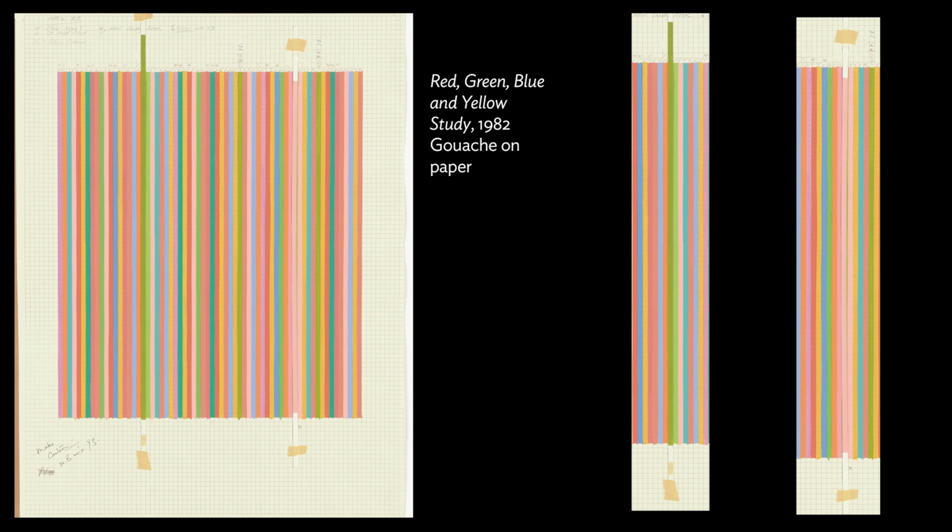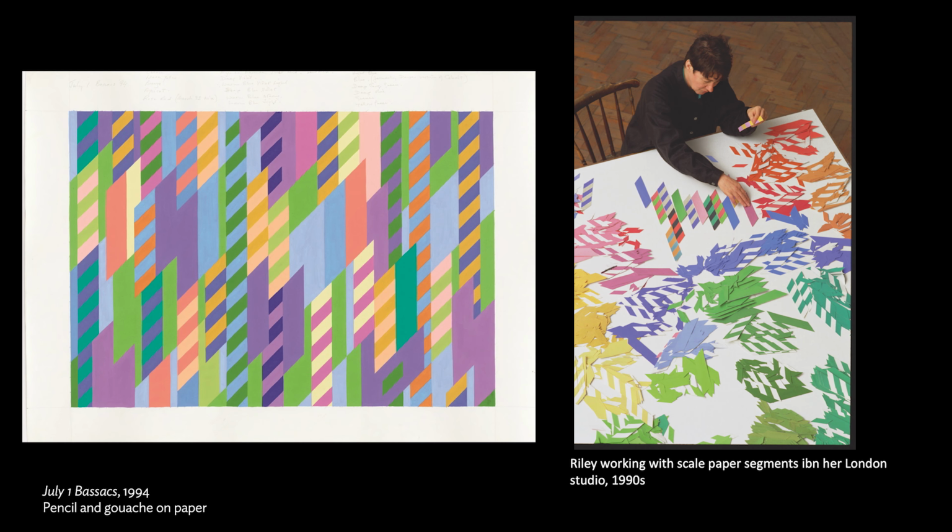But then she says, no, this isn't quite right. So she takes cut pieces of paper, or painted pieces of cut paper, and she puts, you can see here, this green mark here. And then here she puts this pink mark here. And again, these tiny little shifts make a big difference for her, and that's how she makes these changes in her stripe paintings.